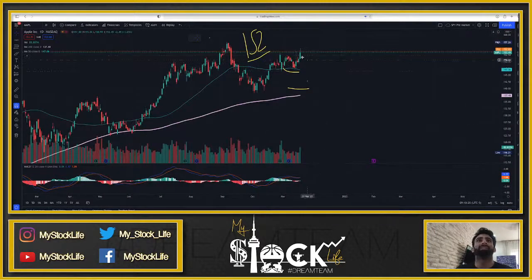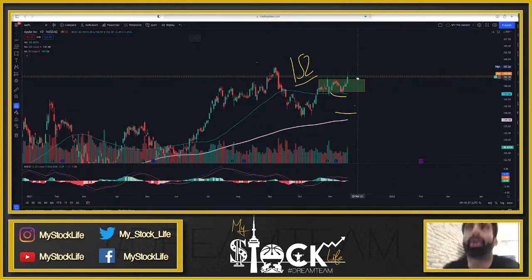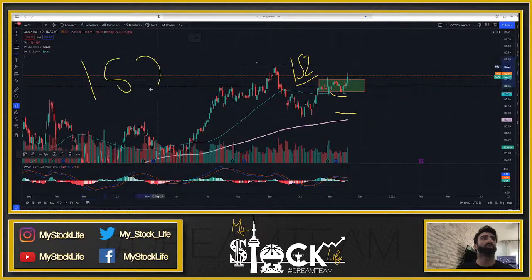Apple, massive move yesterday, a lot of strength. One of our box breakouts right here, from where it was struggling. It broke out yesterday, held the gains, gave some back towards the end of the day. But on Apple, as long as we continue holding above 152.50-ish, I think we see higher.